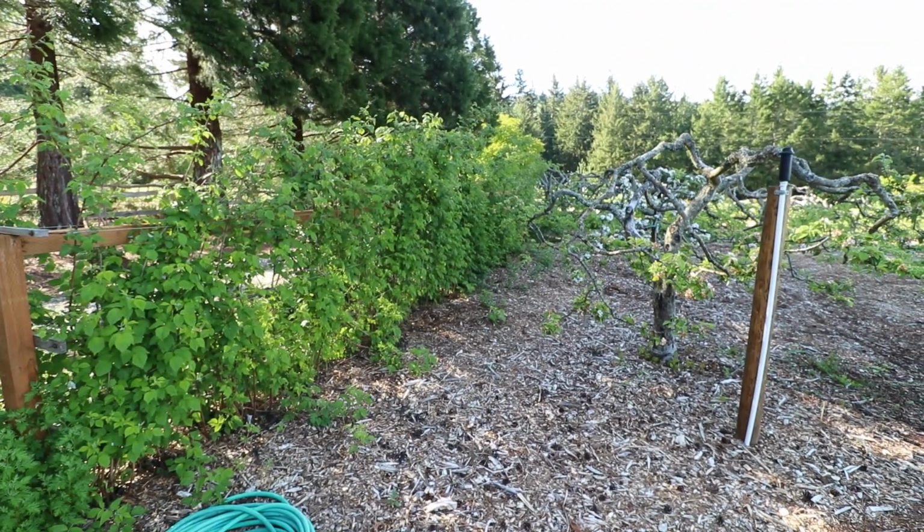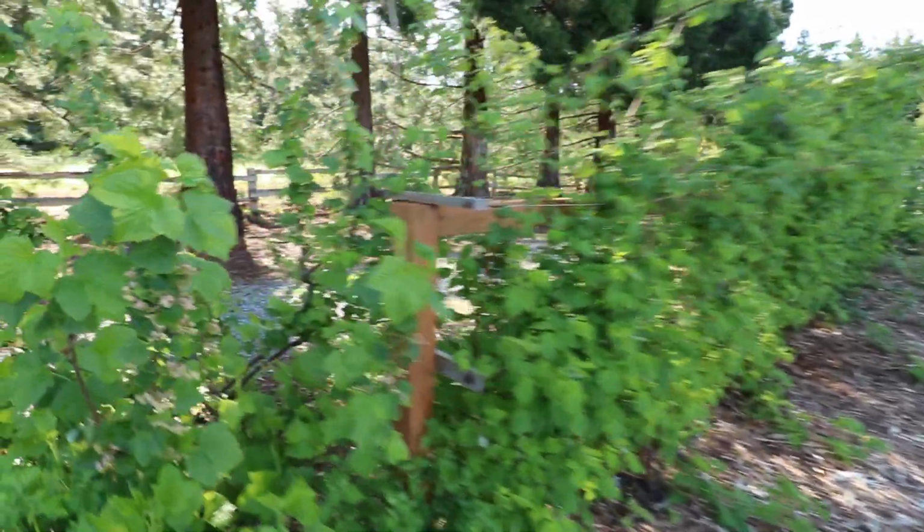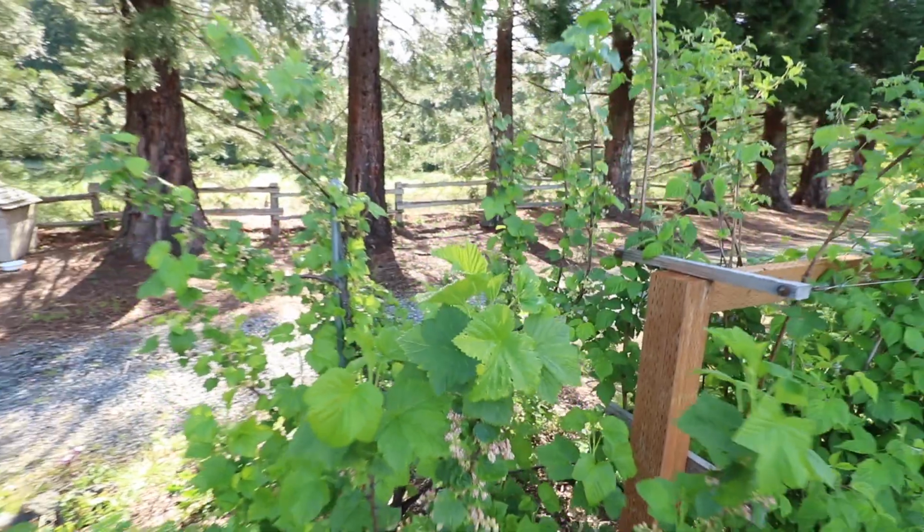Raspberry row, doing good. I think there's going to be a lot of fruit this year on them. There's going to be heavy fruit set on the currants. These are black currants. I love this variety. They get ginormous.